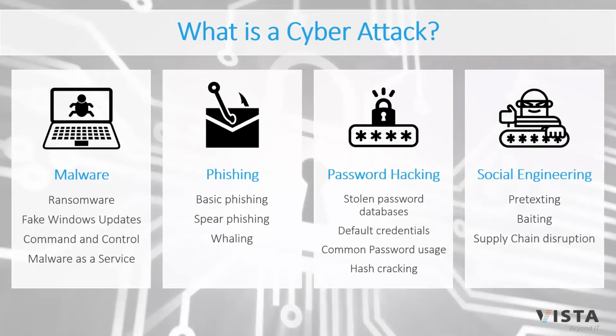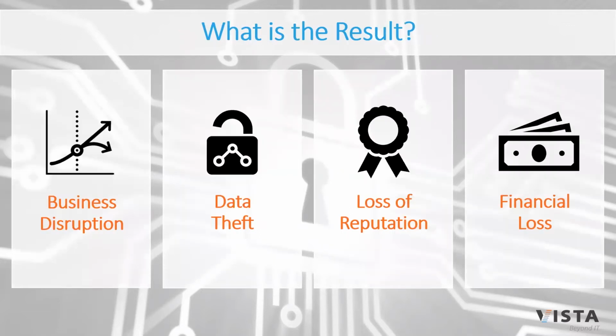So also, we're going to spend a little bit of time on passwords and social engineering. And when we look at social engineering, really the end user is one of the weakest links in the chain. I mean, me and everyone on this webinar included. So when we look at pretexting and baiting and supply chain disruption, these are things that we see on a pretty consistent basis with our customers. So what's the result?